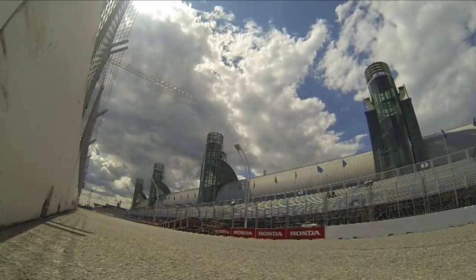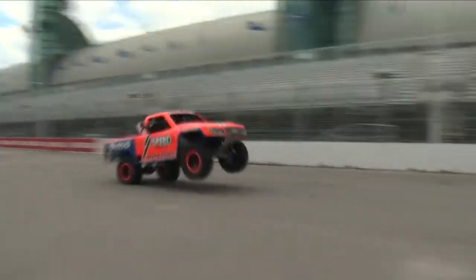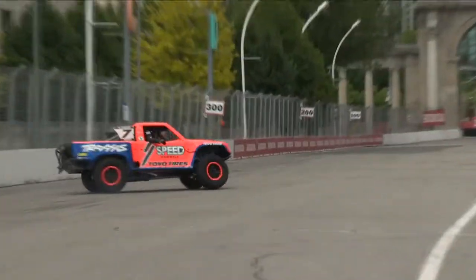I mean, it was so exciting to watch these trucks, half a dozen of them out at the track at the same time, and they're racing. And then we set up three jumps around the track. The Formula Off-Road event, as off-road as it gets.